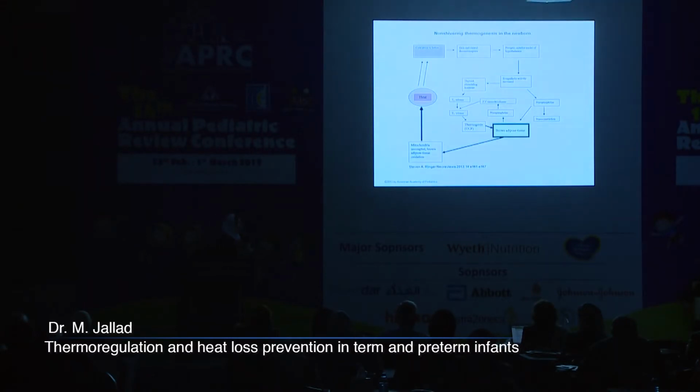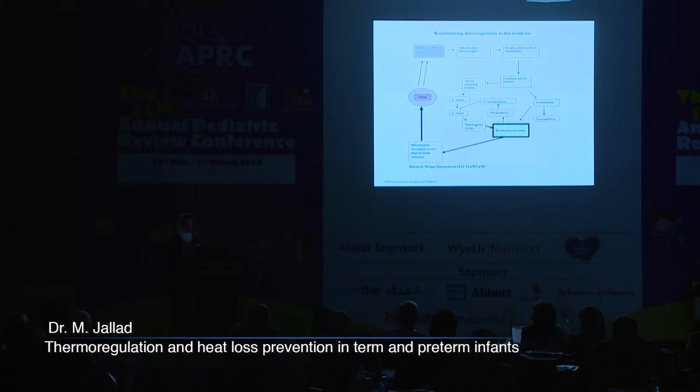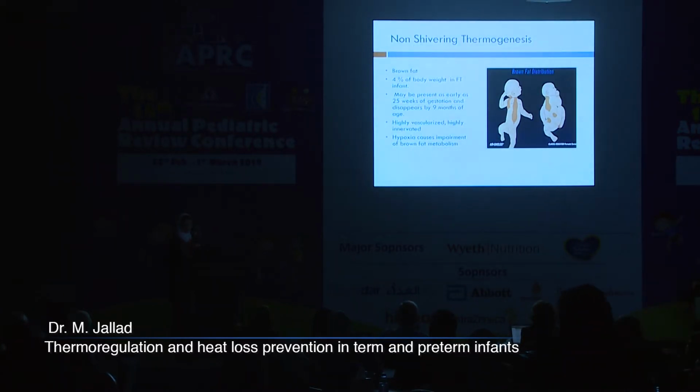Just to remind you with the brown fat, I made a mistake. We'll go back to the slides. Okay, so the brown fat.